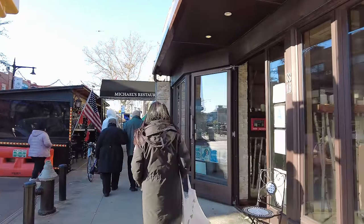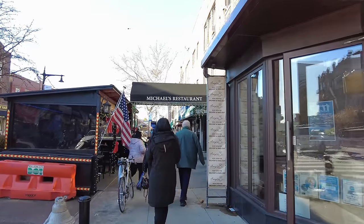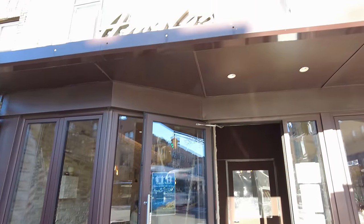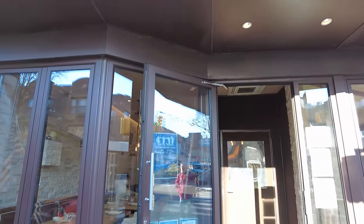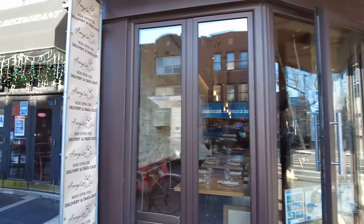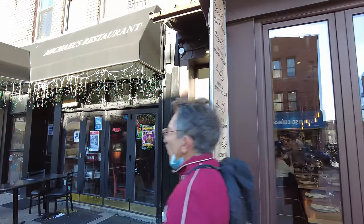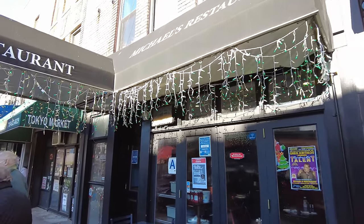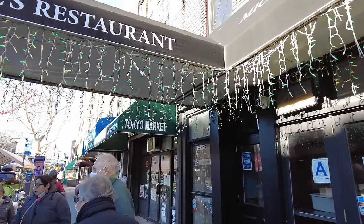Over here is Michael's restaurant, and this is Emilio's Tavern, really great Greek restaurant in the neighborhood. Although not too many decorations on Emilio's, but Michael's got some nice strings of lights on the canopy here.